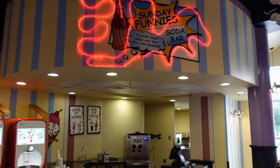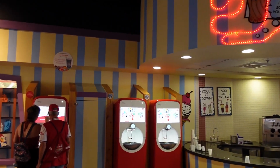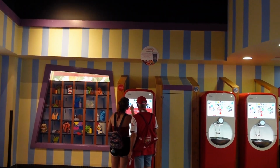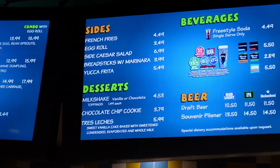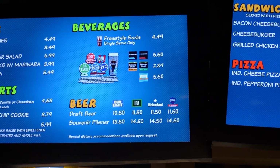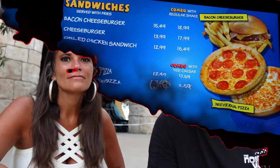They also have the pizza, but here they are the individual sized pizzas, and those are about $12.50 or $13.50 depending. You can also combo that with a Caesar side salad. And so it's a little bit different. The pizzas are the individual sized pizzas versus the big giant jumbo slices. But where Comic Strip Cafe really shines is it has a little bit different food as one of the options.